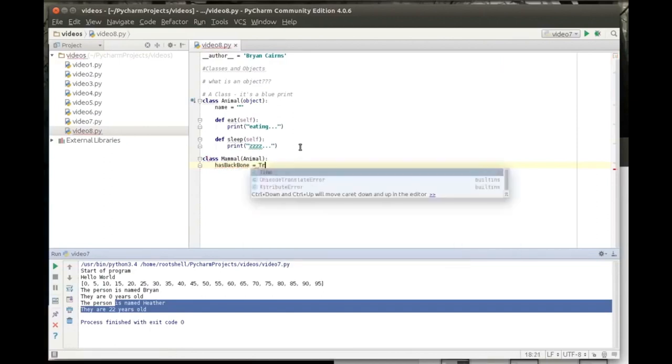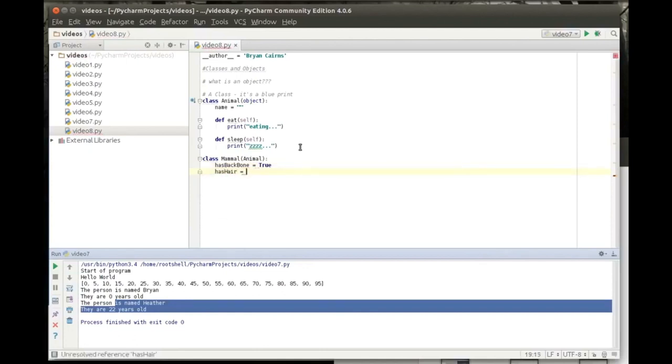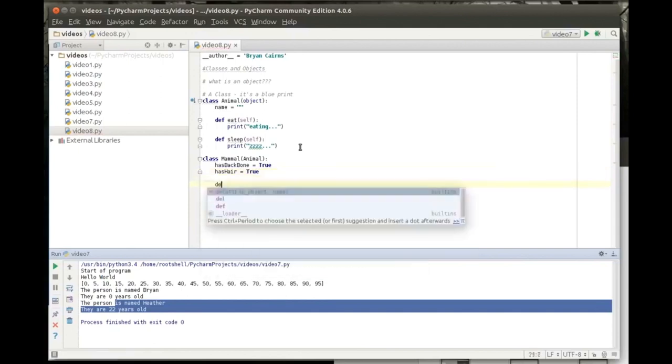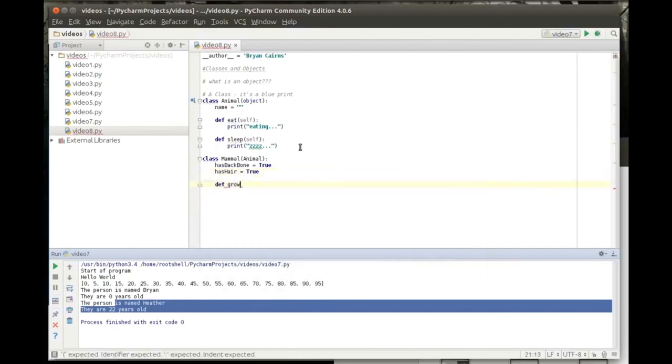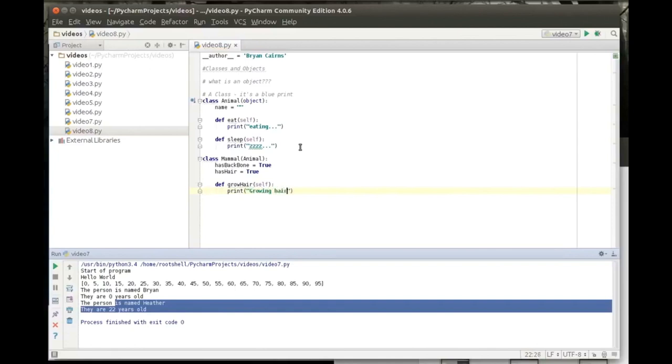Has backbone equal true, has hair. You know, just some definitions of what really makes a mammal a mammal. Def grow hair. Notice how it says self. Self is a reference to the current object, and that's going to become pretty apparent here in just a second. And if you're bald like me, you wish you could grow hair.